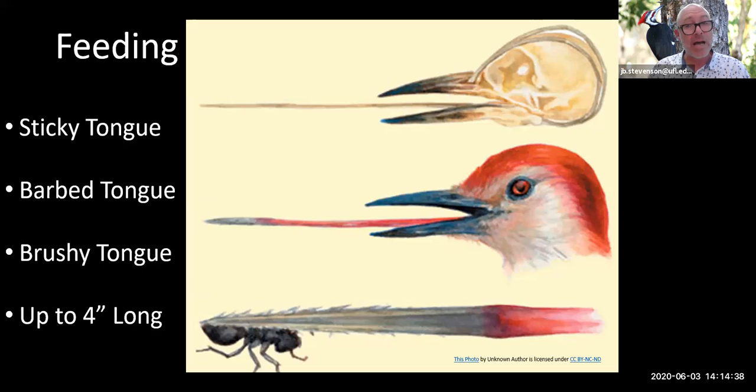There's a species called the sapsucker, which has a brushy tongue because it laps up sap, the nice, sweet sap that's oozed out of the trees that they create tiny little holes in. Depending on the species, the tongue can be up to 4 or 5 inches long. And as mentioned before, when it's extended, it can go that far, but you can see again, this hyoid apparatus allows the tongue to be retracted and get nice and far out of the way. So that's how that works.